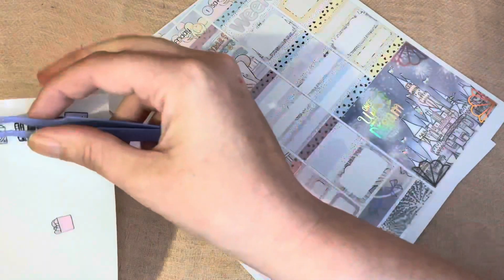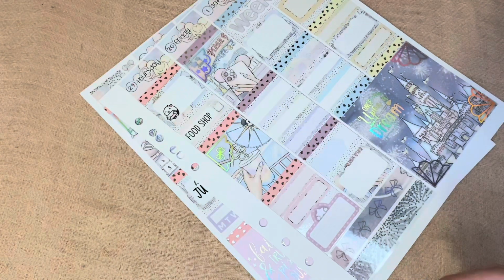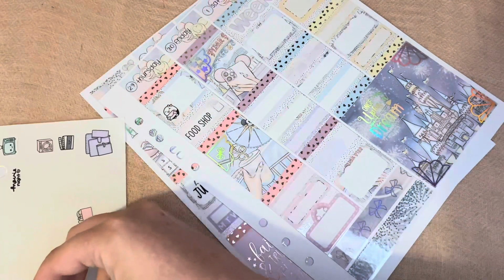Moving on to Thursday, I used this Every Minute Story Happy Mail sticker to mark that I had PR from Skin Proud, and I used a foil shopping sticker and shop script to mark that we did some shopping.